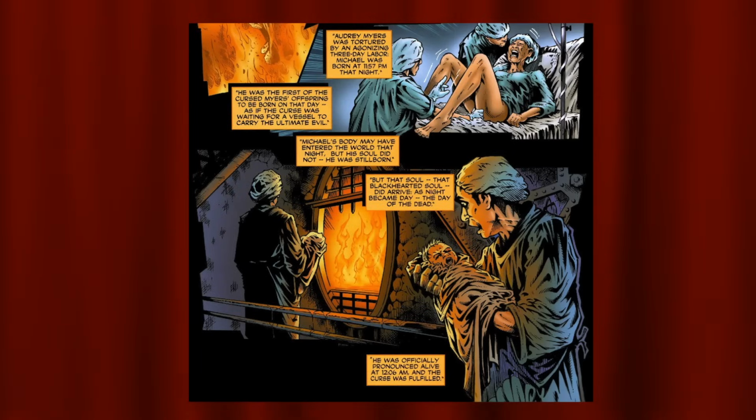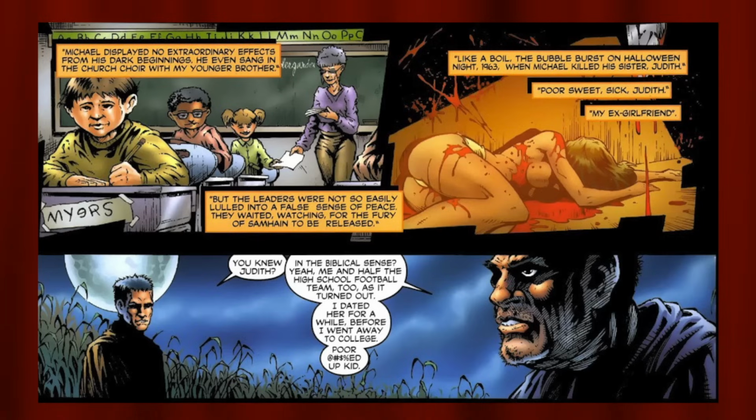They discuss Michael's birth in 1957, saying that he was stillborn, but then was just alive again, likely soulless due to the curse. They say that Brackett dated Judith Myers before he went away to college, which is weird because the events of the film are 15 years after her death, and he has Annie, and she's in high school and meant to be 17, which means that she'd have been 2 years old when Judith died, so that seems unlikely.